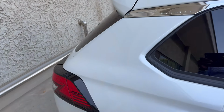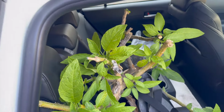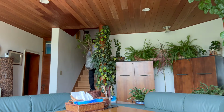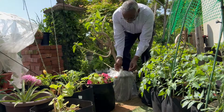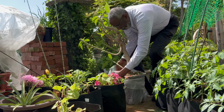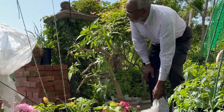Well, this wouldn't fit into the back. So I put it in the back seat here. That should be fine. Okay, let's get this downstairs. Okay, I'll just set this here for now. I'll take this bag off. Okay, welcome home.